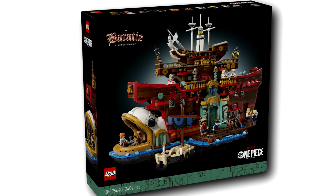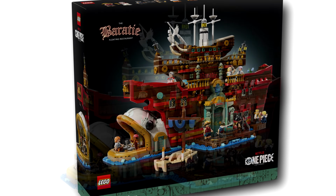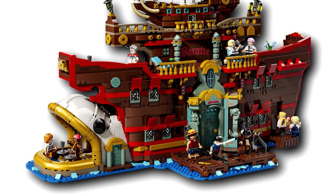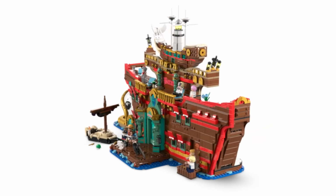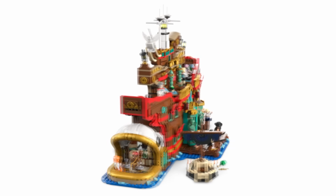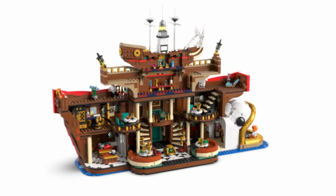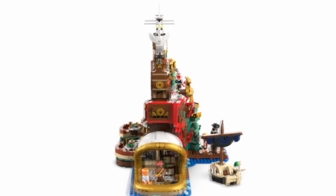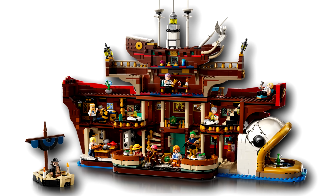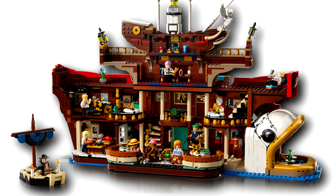If you thought the last set was expensive at $140, this is apparently going to be $330. This is a ship that is actually a restaurant, the Baratie, with 3,402 pieces. And with that amount of pieces, you would hope this would be a fully enclosed build, but no, which on one side I'm a little bit sad about, but dang, if this was fully enclosed, it'd probably be like $200 more. Still, it is kind of weird when you have that complete ship with the Going Merry, and this has an open back. But like the other buildings of this theme have an open back, so I guess there's a little bit of a gray area there.